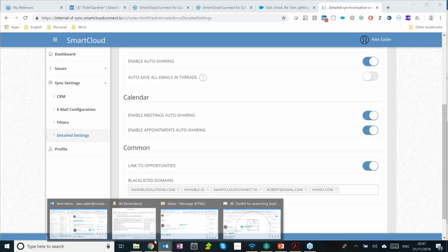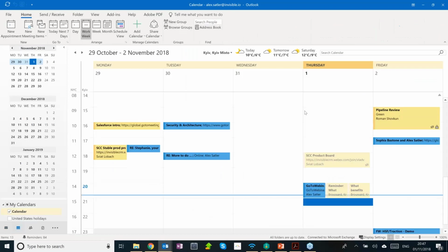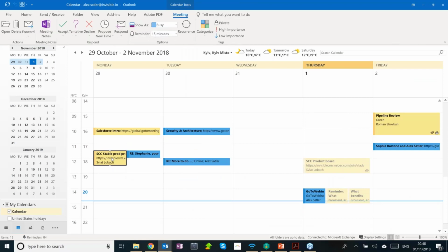Additionally, SmartCloud fully recognizes your Outlook privacy settings as well. So let's say if I have this meeting and I don't want that meeting to be going into Salesforce, I can just simply mark this meeting as private in the ribbon. And if I do that, you will see the padlock just appeared. And that basically means that this event will not go into Salesforce. Additionally, because of that flexibility, SmartCloud, for example, will not synchronize any internal interaction you might have between your employees discussing some sensitive data into Salesforce, and that will remain just between you and your colleagues.